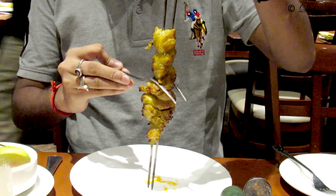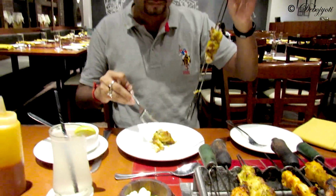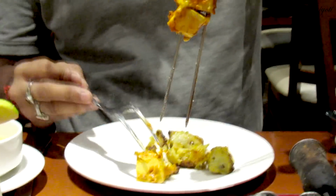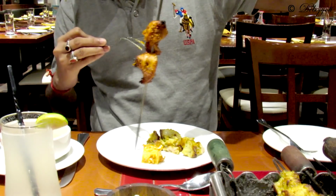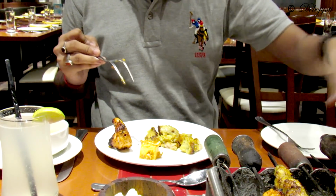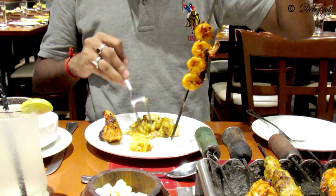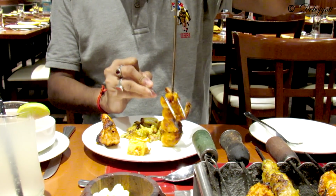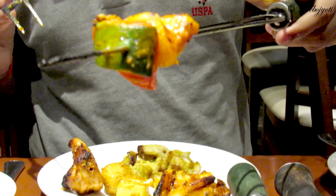This is Nimbu Dhania Fish Tikka Kebab. This is Pani Shasli Kebab. This is Tandoori Murg Tikka Kebab. This is Prawn Kebab. This is pineapple zucchini kebab.